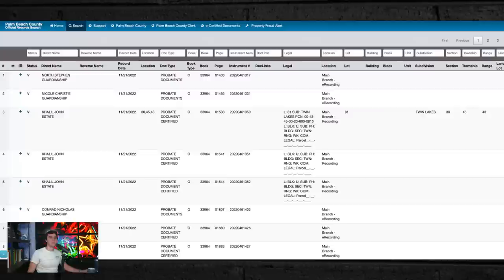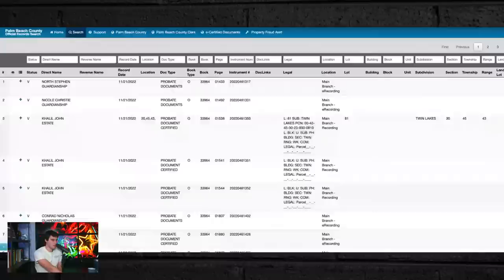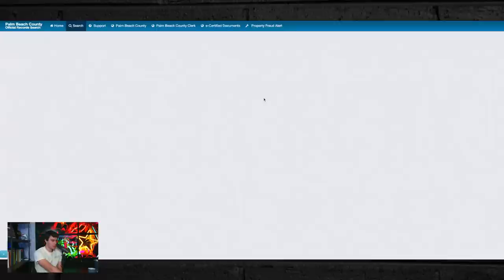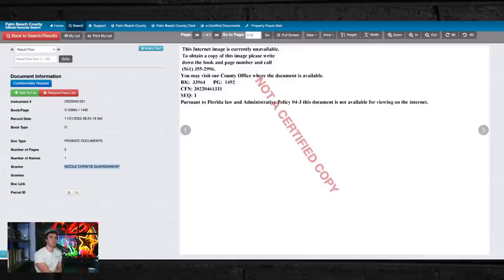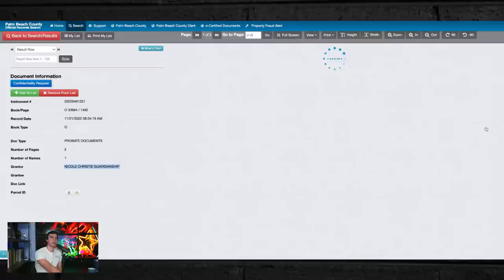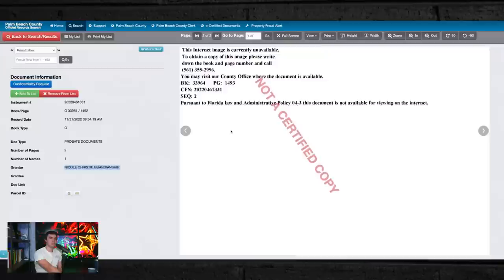Pretty much what I can do here is just search and get real info. So let's click this one randomly. This is from the Nicole Christine guardianship. So I could see Nicole Christine passed away. Now, Florida's got some interesting laws with public records specifically. Unfortunately with this one, I actually have to visit the county office to see the document. The Florida law has something about viewing stuff on the internet. Some counties don't have this, but some do. They're very weird with it. You can't see it on the internet, but you can go in person and get it. I want people to understand that.